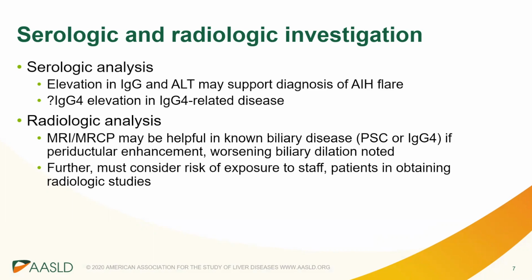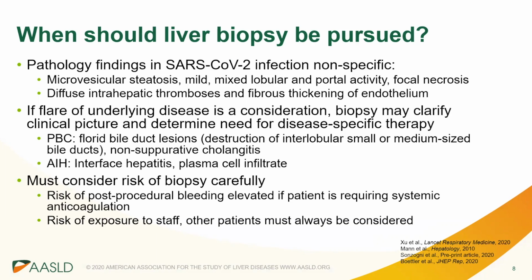You could always start with a bedside right upper quadrant ultrasound initially, and if any significant abnormalities were noted, proceed with next step imaging. When should liver biopsy be pursued? We have liver pathology from autopsy series of patients who died from COVID, which demonstrate a wide range of nonspecific findings, such as steatosis, inflammatory infiltrate, necrosis, diffuse thromboses, and fibrosis. So, for a patient without underlying liver disease, there may be very low utility in a biopsy. However, if there is a question of whether or not there is a flare of underlying chronic liver disease, and it could potentially change management to know this information, a liver biopsy may be quite helpful.